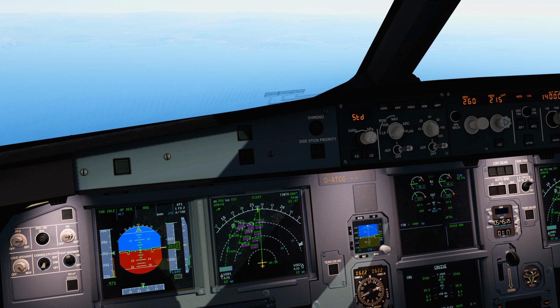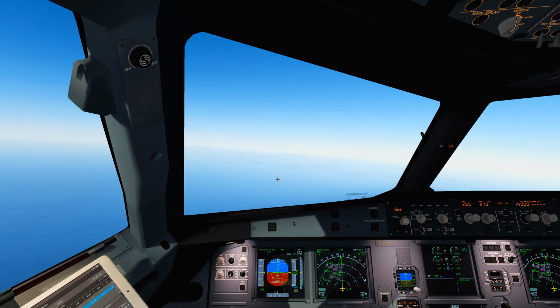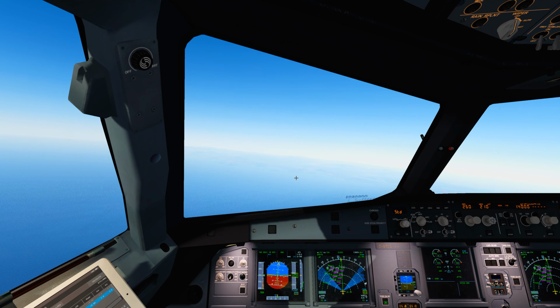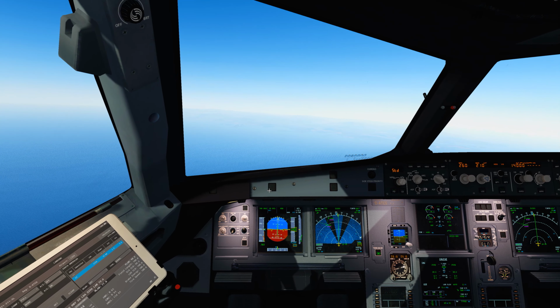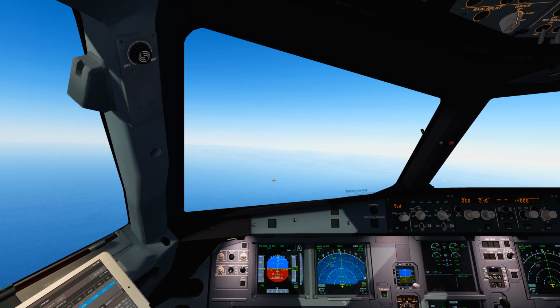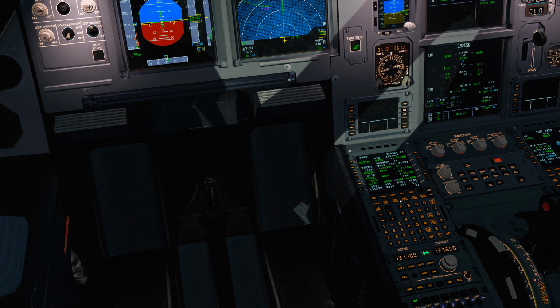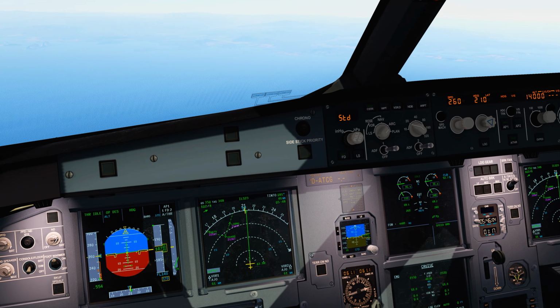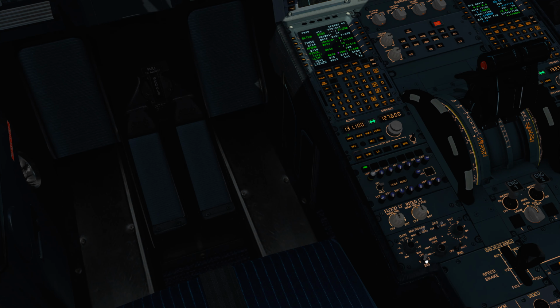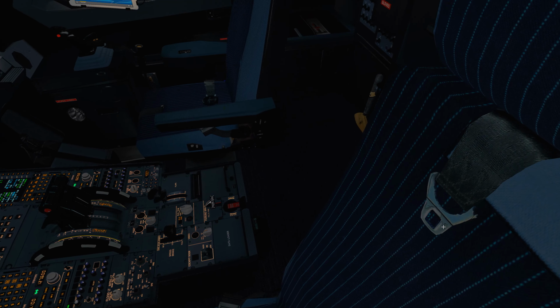Condor Niner Kilo Echo, turn left heading 210. Let's go, turn left heading 210. A little bit to the left. Is the terrain on? Zoom in. All right. So yes, check, set, check, set. And let's do terrain off because there is no terrain and weather, so I've only weather. Oh, weather was off. Now it's on.